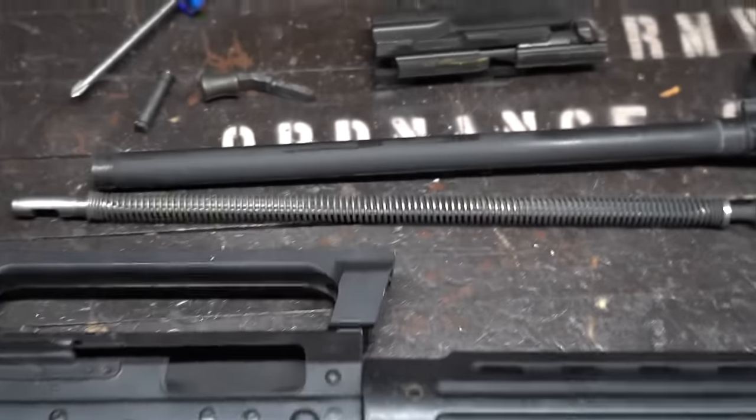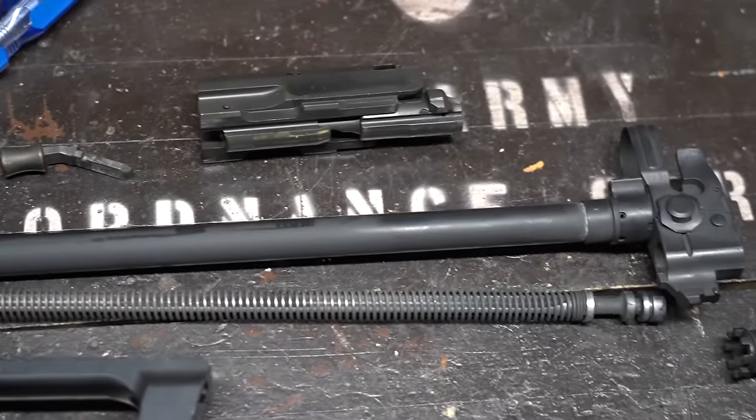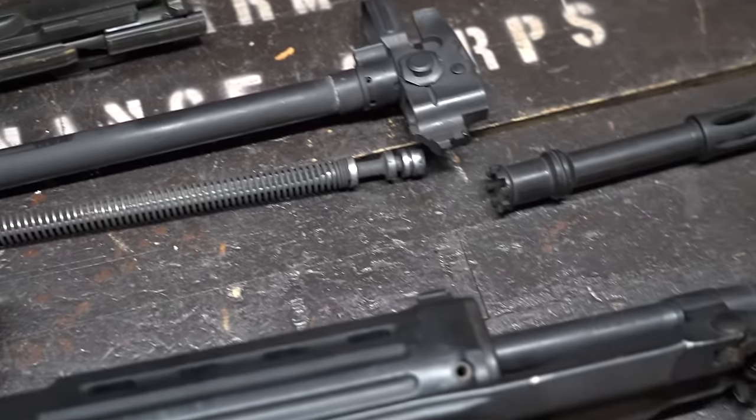Of course, you have both the Beretta and the Swiss variants with the recoil spring where the piston is. But the FNC, even closer to the AK, has the recoil spring in the back, and it sleeves into the bolt carrier group, much like an AK.